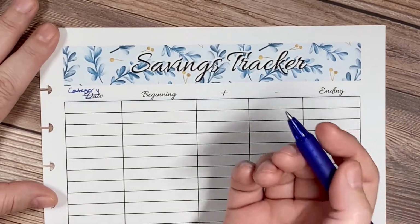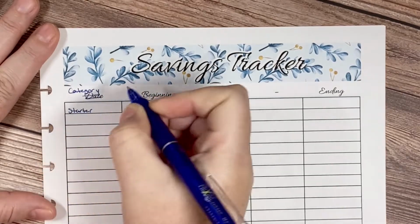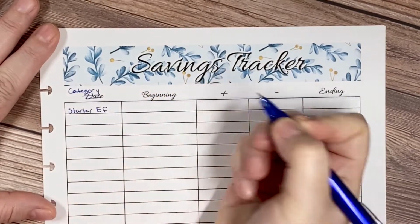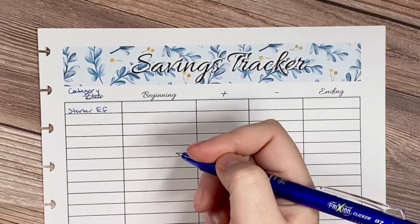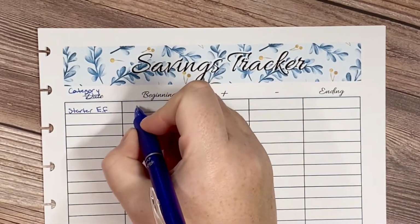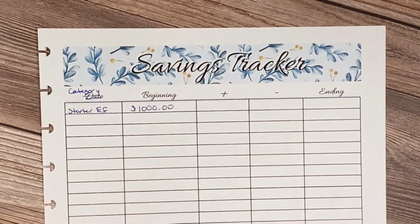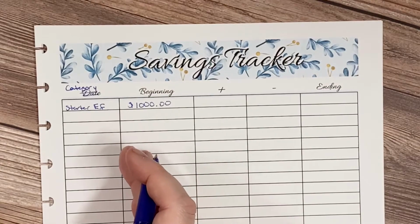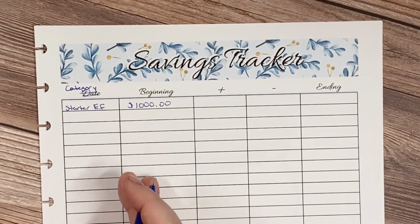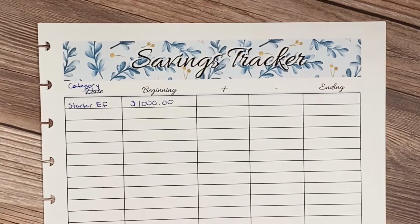So what we've got going on is our starter emergency fund. I'm just going to put EF for short because I don't have as much room here. Normally it's just a date, so you don't need much room. So my starter emergency fund is $1,000. Now, I'm only going to do the beginnings here. I'm not going to do what I'm planning to add, and I'm not going to do any subtracting or ending. I'm just going to do my starter because I do not have anything that needs to be changed in here.